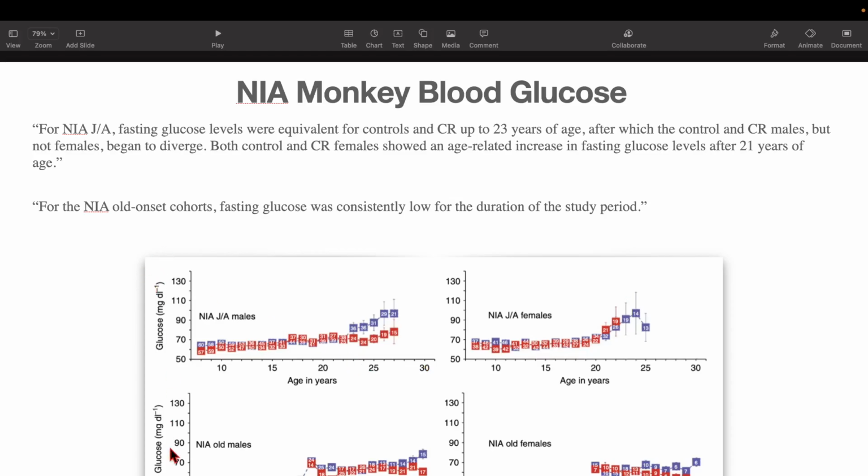So same thing here, blood glucose is on the left axis. On the bottom axis, the x-axis, we're seeing age in years. And what essentially we're seeing for the NIA juvenile adolescent males, the blood glucose stays pretty consistently the same between the control and calorically restricted groups up until 23 years of age. So we're not seeing that divergence that we saw for the UW at 15. We're seeing that occur at 23, so much later on.